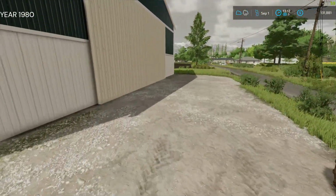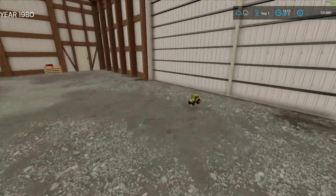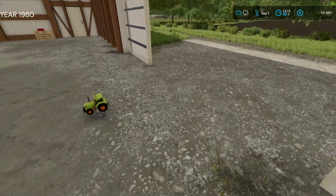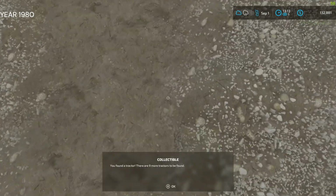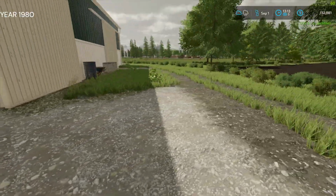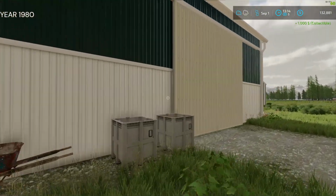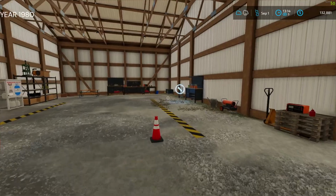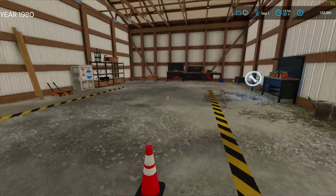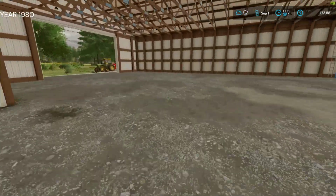Okay, guys, here we are. We got our augers back. So let's prepare this shed. Let me just pick this guy up. Yeah. Ooh, what's back here? Oh. Okay, we do have a repair shed. Okay, I'll bring the grain cart over here later.